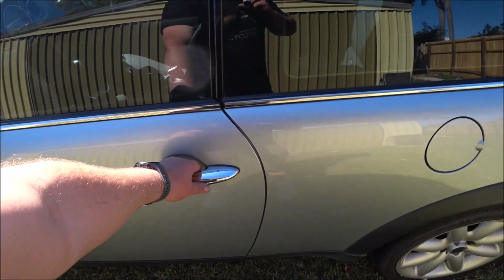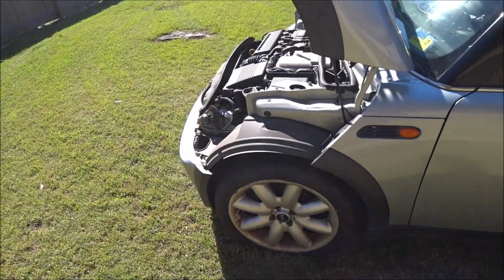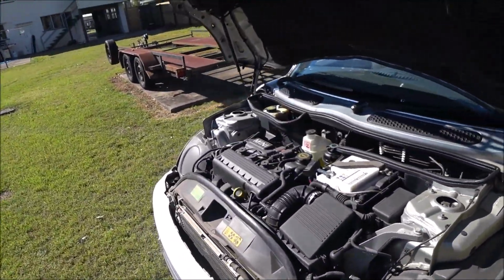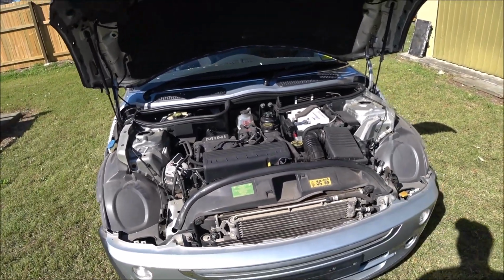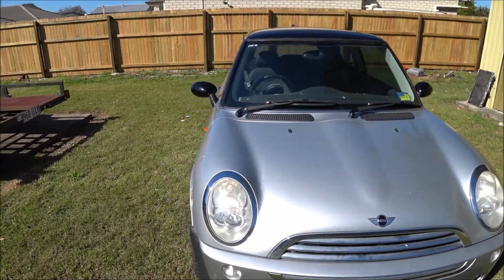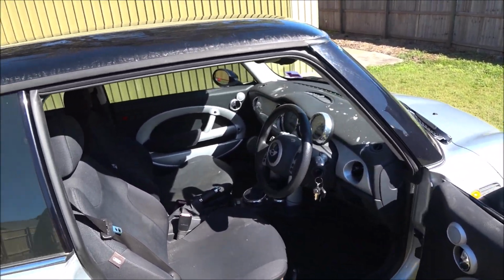Door handles work. Electrics work. AC works, I think. Has the original Mini wheels. It's missing one center cap cover with the badge. Engine runs smooth. I checked the oil before I did anything with it, before I started it. It's got oil, it's honey in colour. Looks like that. Overall, clean straight car. Now, interior wise, it was left outside with the window down.